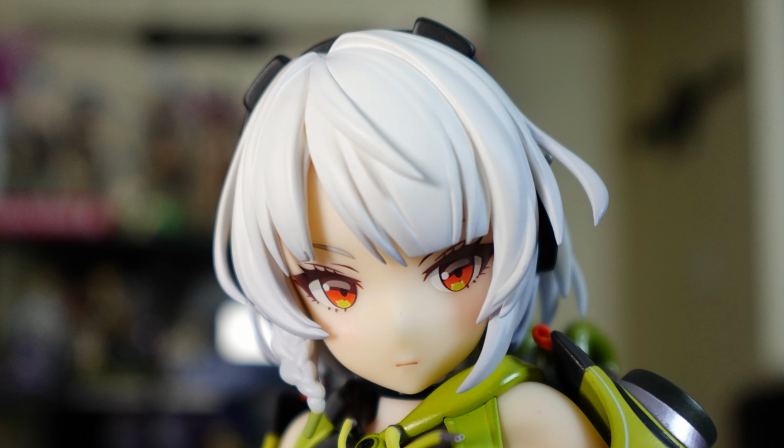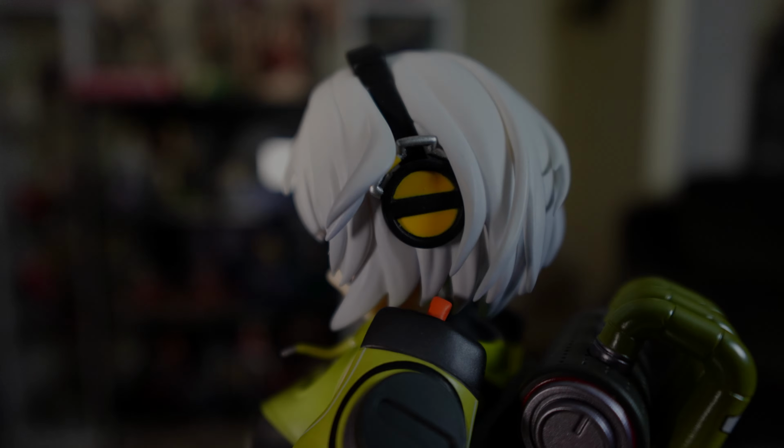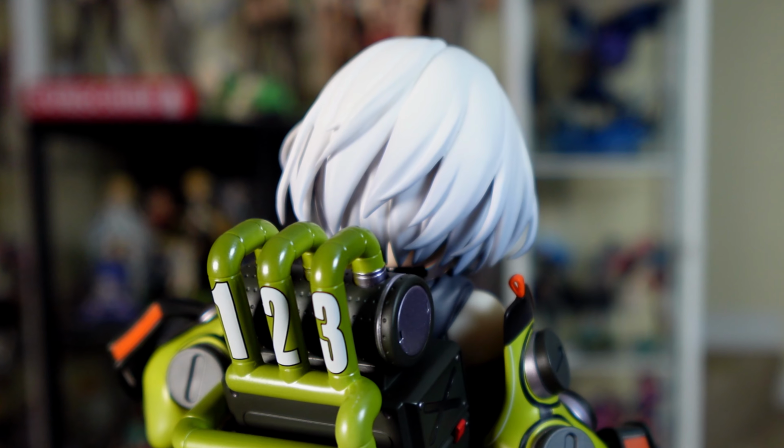They did awesome work with the hair. For really short hair, they still managed to pull off some dynamicism with some strands flowing away, and they really did good with additional etched lines and details in the hair to really give it that nice full look.